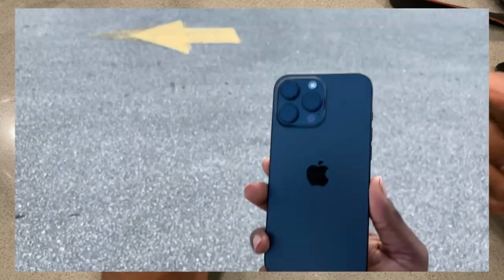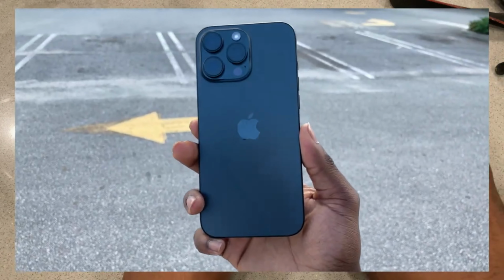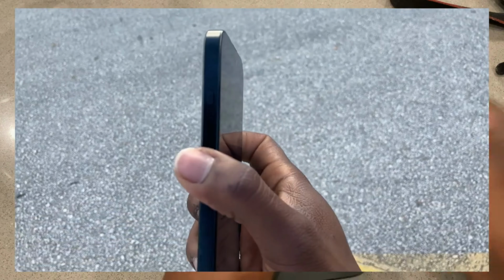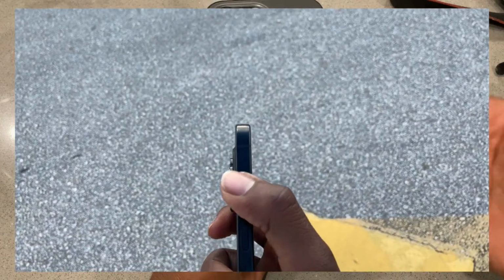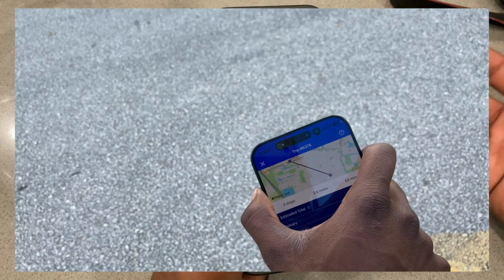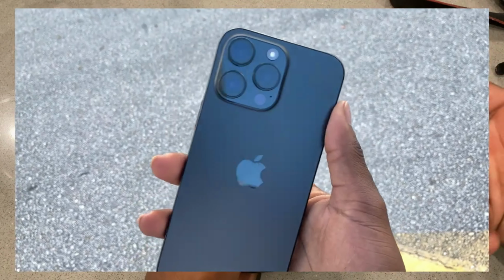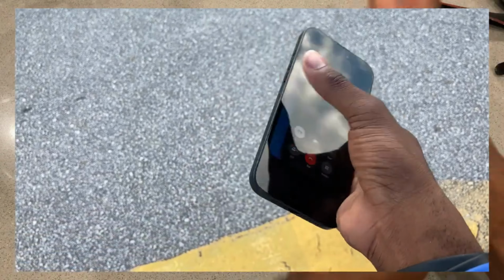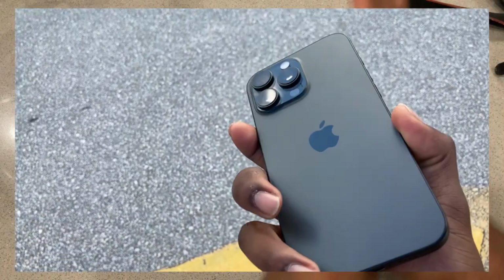I definitely feel a lot of difference with this. It's so dope. It's surprising how cool the iPhones have gotten, even in hot conditions, because usually it performs very poorly. You could basically use your iPhone as a hand warmer whenever it gets super hot. Yeah, that's how it goes.